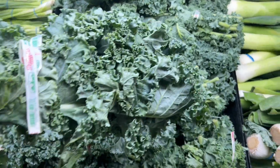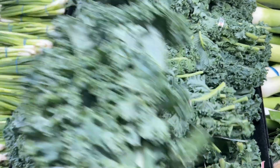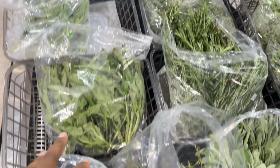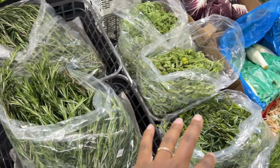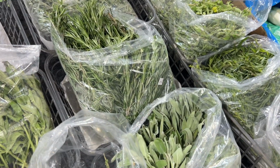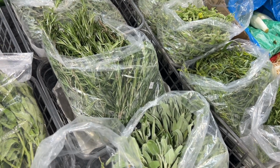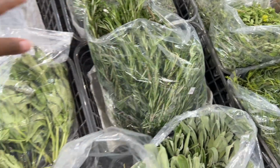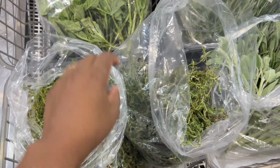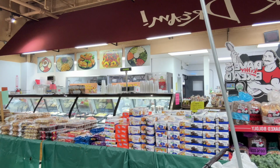Oh, looks amazing. Look at that. Compared to the size of my hand. This is one of the main reasons I came, because they have all these herbs, and instead of you getting that container where you end up wasting at least half the herbs, you can just get as many as you want. And I'm gonna make some red beans, so I'm gonna get some rosemary, I'm gonna get some thyme, and I believe this is basil, and some basil.